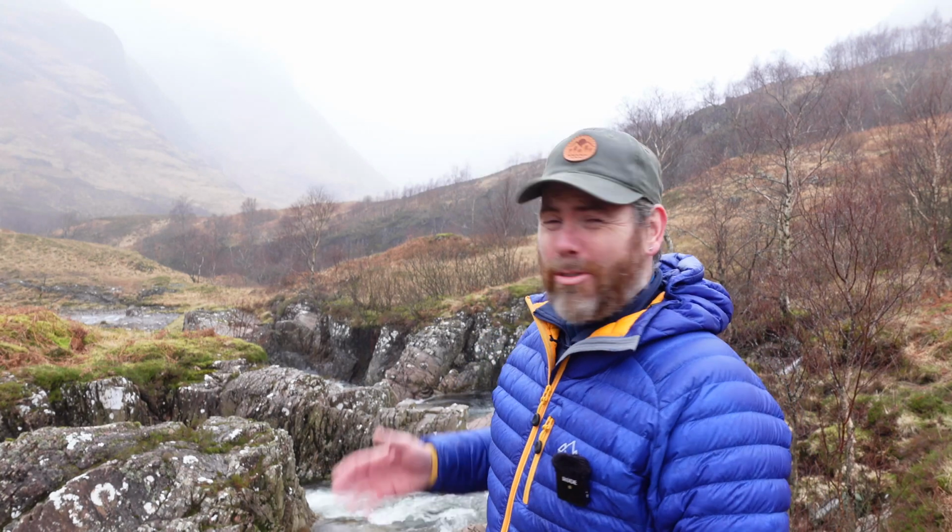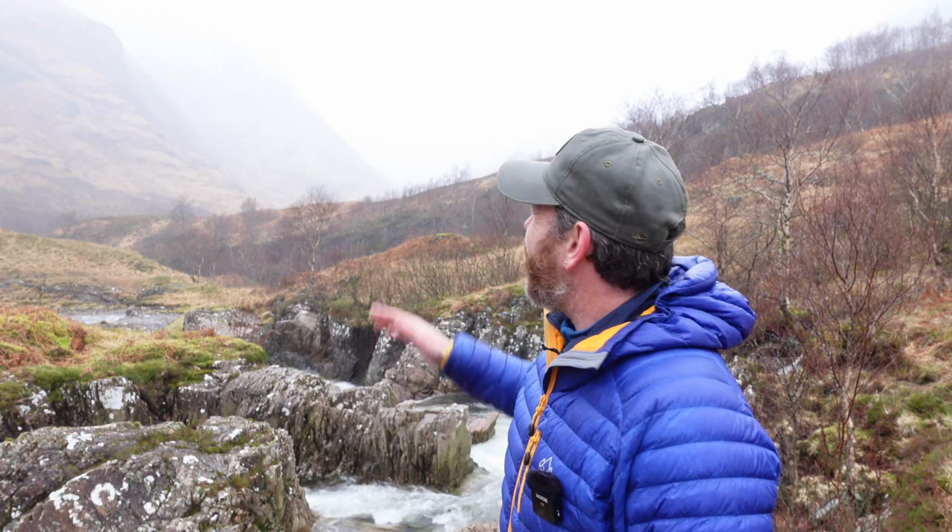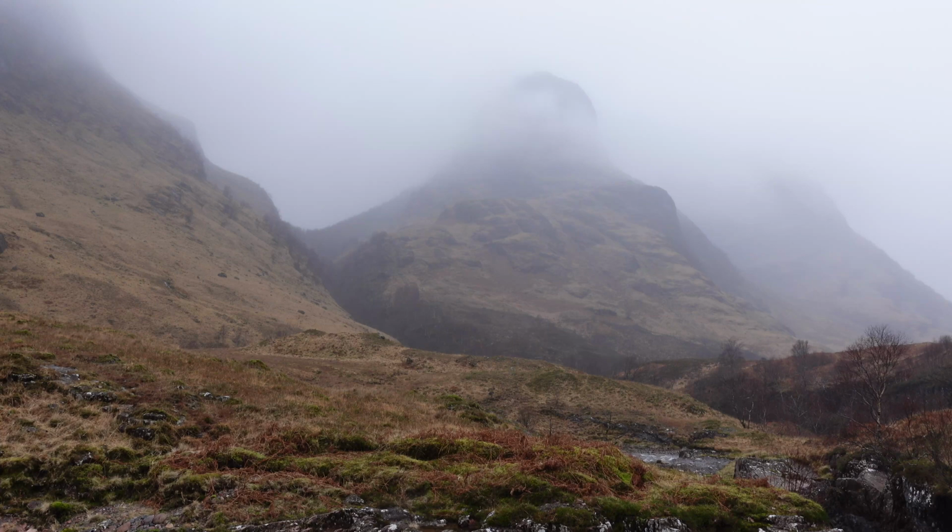So as you can see, the weather's really closed in now. We've got rain coming and now it's kind of covering the tops of the mountains up there, so you can't actually see the scene in front of you.